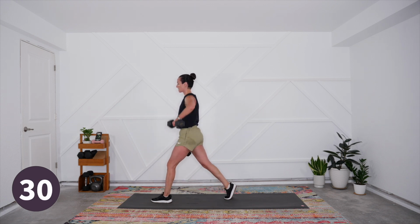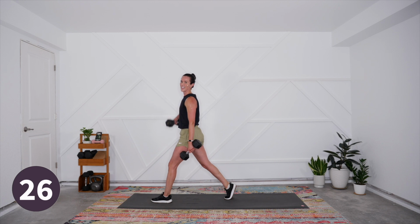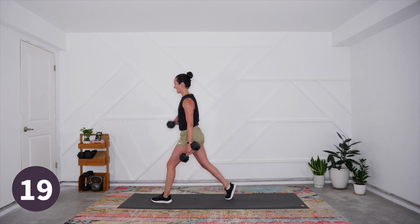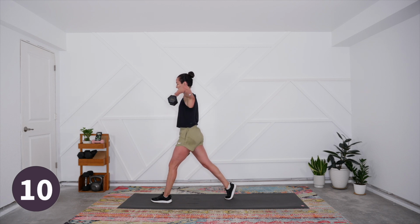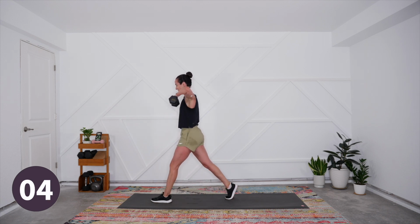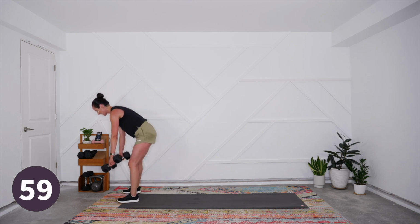Final exercise. You've got just 30 seconds of work left. You can do the hard thing. Stay with me till the end. We got this. Find that rhythm. Slow and steady. For 10. See if you can even out the sides here. And rest. Set your weight down.